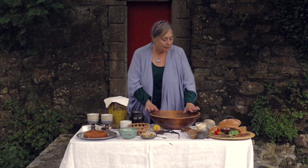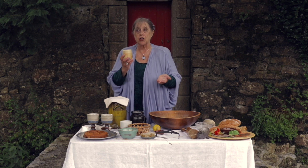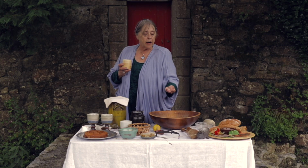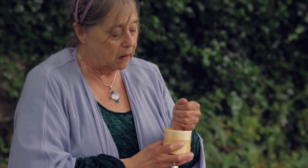So also, a very popular medieval dish is something called stirabout. And this is Pinhead Oatmeal. And Pinhead is not as refined as the flakes you get now. And stirabout, you would boil this in milk, and you would then add the honey afterwards.